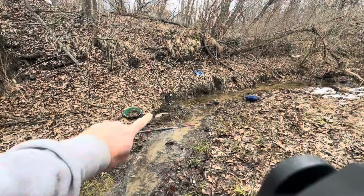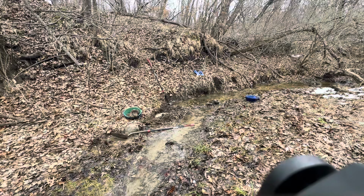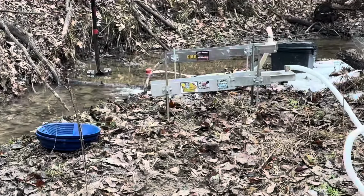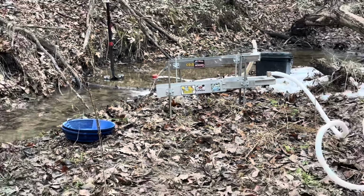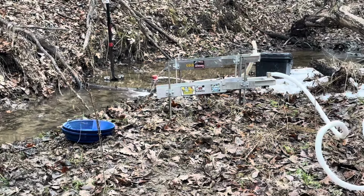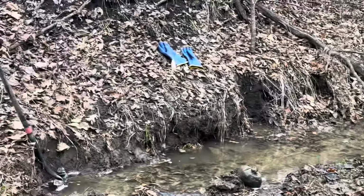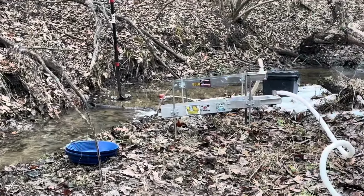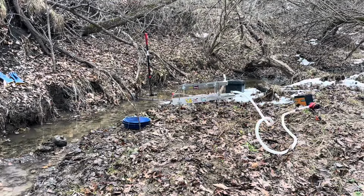All right, guys, right over here is where we're going to start working. Found some good gold there. So, yep, stay tuned. All right, guys, we're set up. Mine's going right now. Tye's ain't hooked up yet. I'm set at 7 degrees and Tye's at 6 degrees. And we're going to process right there where the shovel's at. So our next step is classifying some gravel and running it.